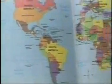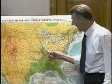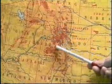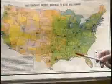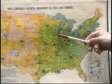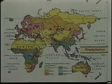One familiar map is a political map. It shows countries and cities. Another type of map is a physical relief map. It shows the natural features of the Earth, such as mountains, deserts, and lakes. Yet another type of map is a distribution map. This sort of map contains information such as population distribution or the amount of rainfall in different regions of the world.